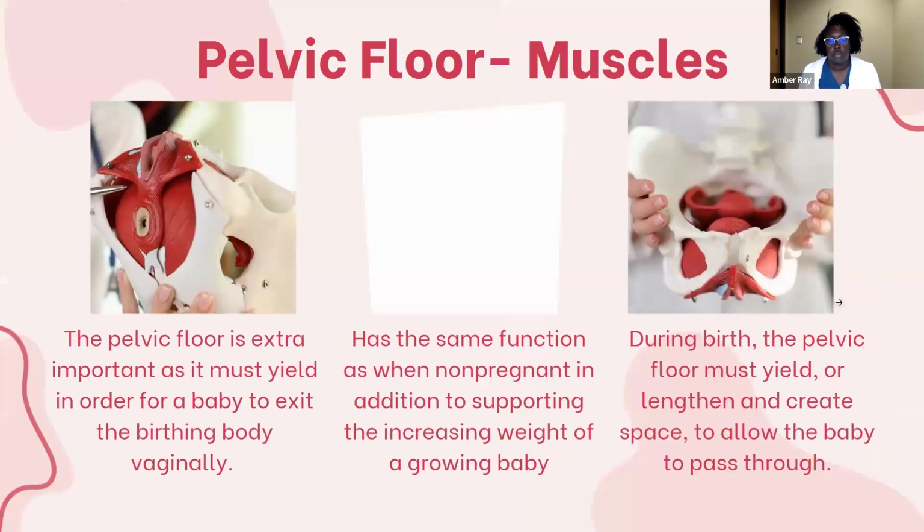So another dimension that we need to think about when it comes to our body is just our pelvic floor muscles. We know that the pelvis is not just sitting there gaped open. We know that there are muscles down here, and we know that those have to be relaxed for a baby to come through as well. And so, of course, the pelvic floor is extra important as it yields, as in relaxing, in order for a baby to exit the birthing body vaginally.